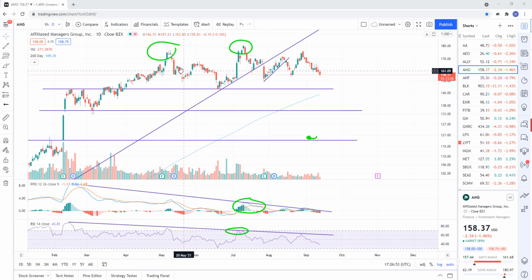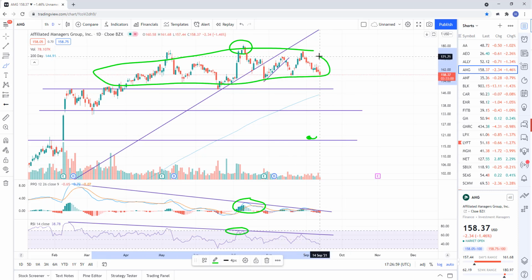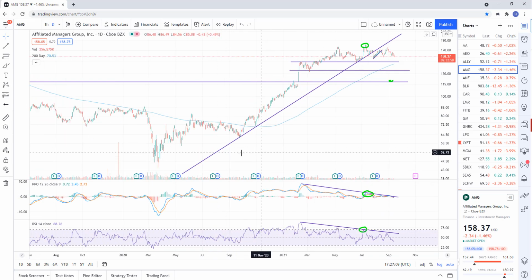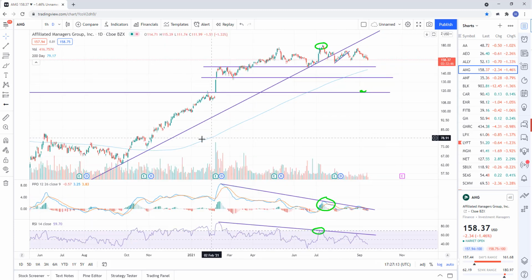Here's one, AMG. If you look at it bigger picture, it's just been drifting sideways with a slight lean to up, but basically sideways price action. Now this one has negative divergence, big clean negative divergence. So this was your last divergent high right here, and your trend line that you were waiting to break was really coming off of this time frame of September. Clean up trend line here.